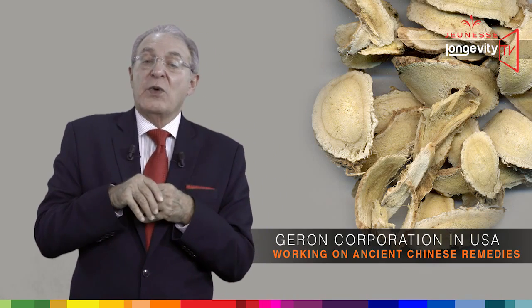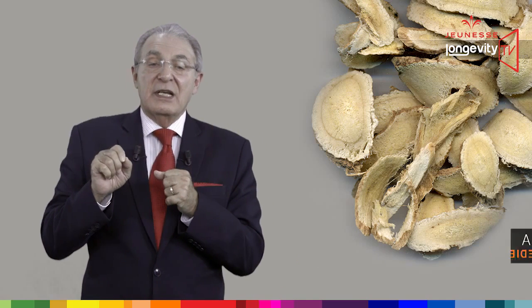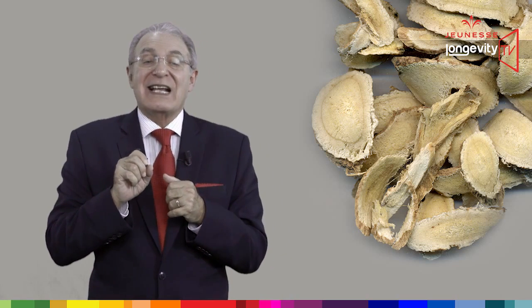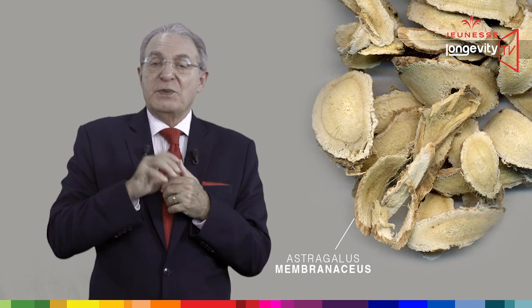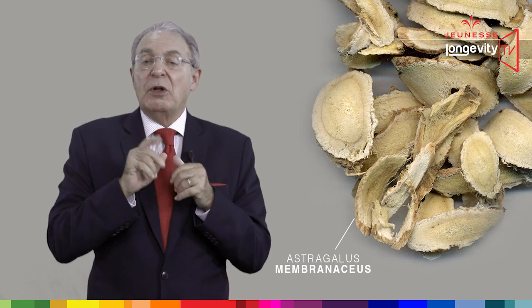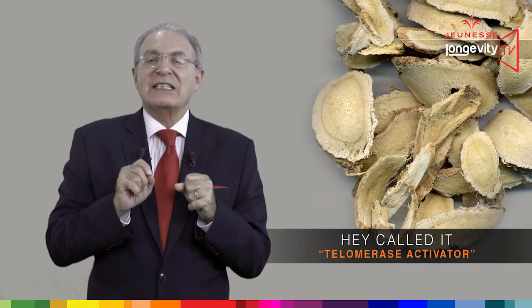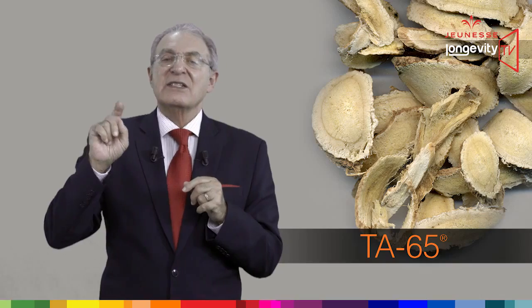One of them, the Geron Corporation in the US, while working on ancient Chinese remedies, discovered that in the root of one herb called Astragalus membranaceus, there was one specific ingredient capable of turning on the telomerase gene. They call it a telomerase activator, and gave it a special code name, TA65.